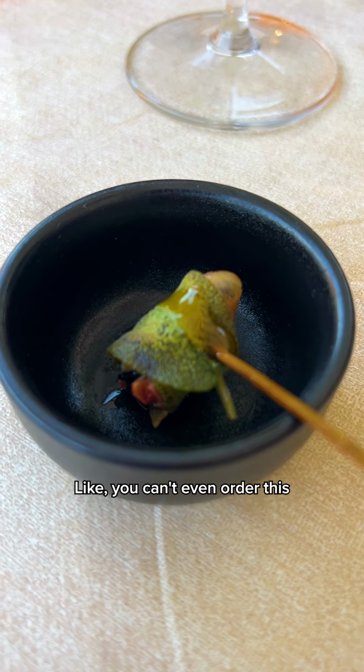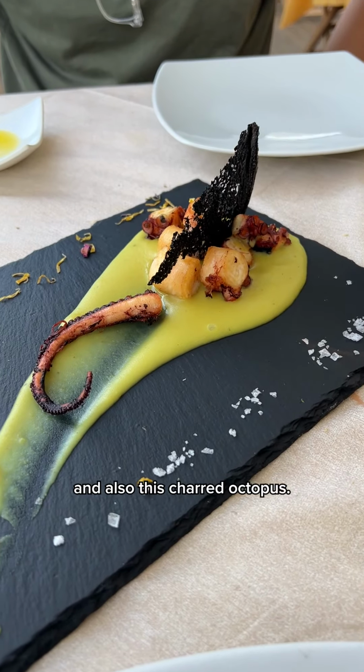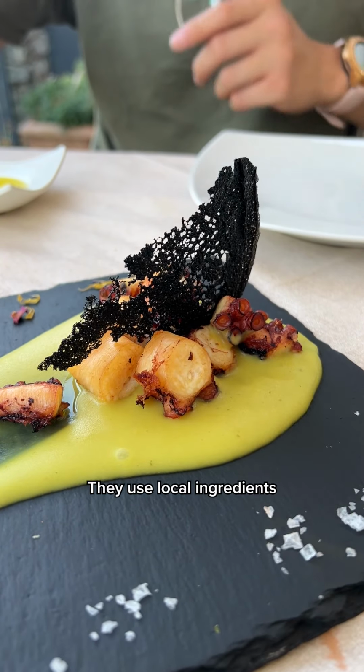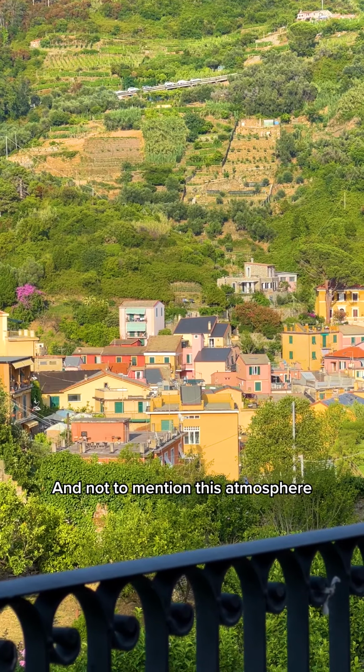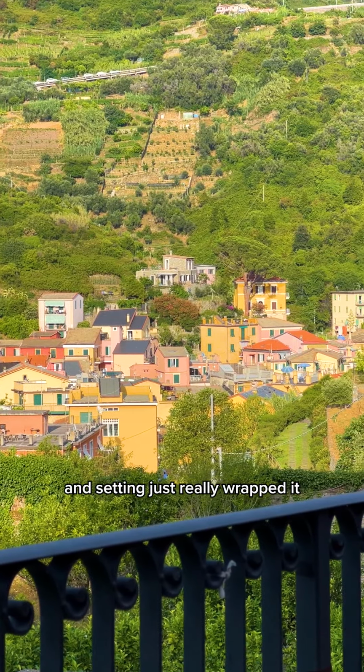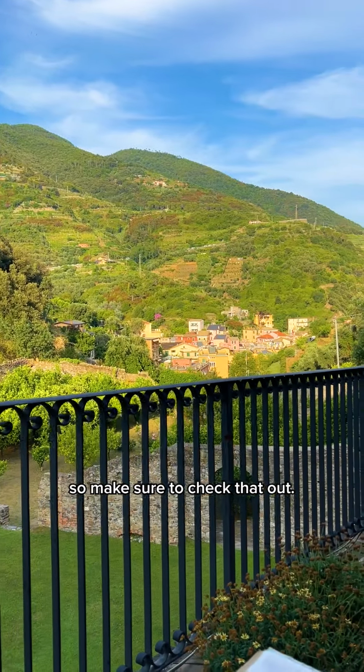Like, you can't even order this. It was amazing. And also this charred octopus. They used local ingredients as well as ingredients from their own farm and garden. And not to mention, this atmosphere and setting just really wrapped it all together. I will have a full video covering the food from this meal, so make sure to check that out.